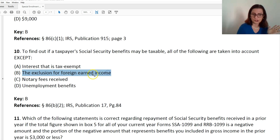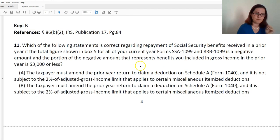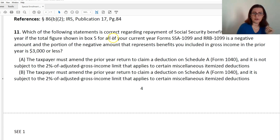All right, so the answer is the exclusion for foreign earned income, and that's the only thing on this list that's not a type of income. Everything else is a type of income. This is a deduction. So just remember that's like a weirdo. So if you get a question like this, most income gets added back when you have taxable Social Security benefits.